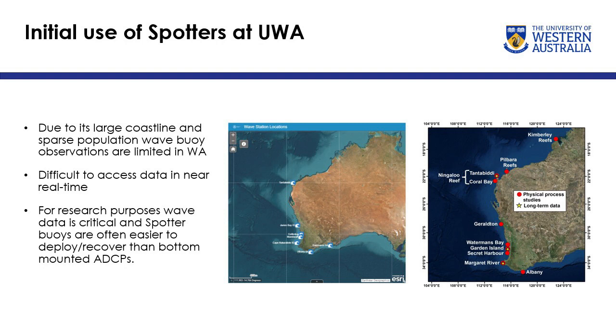So as Duncan said, we've really had a lot of use of Spotters since the very beginning. And that's really driven by a lot of the research that we do. So the Western Australia coastline is on the order of 10,000 kilometers long. And there are only a few wave buoys that are operated by the Western Australia Department of Transport. And really, in terms of doing research, I think most people would agree for coastal stuff, you need to know what the waves are doing. And so that's really driven us to figure out ways to collect more data.